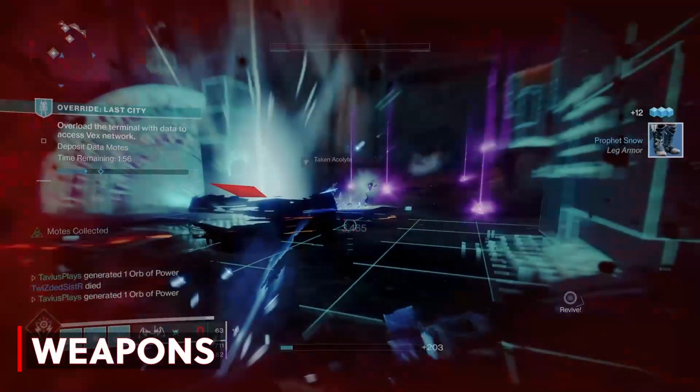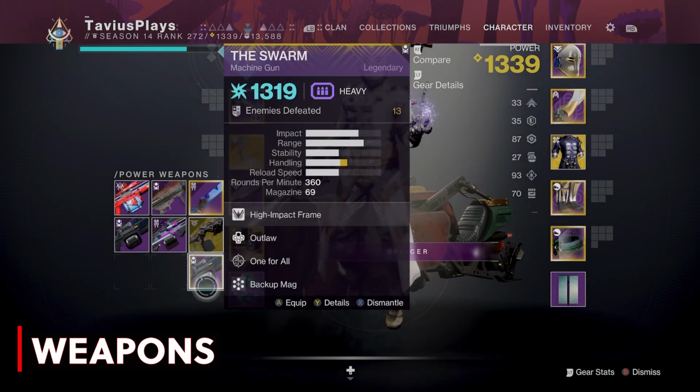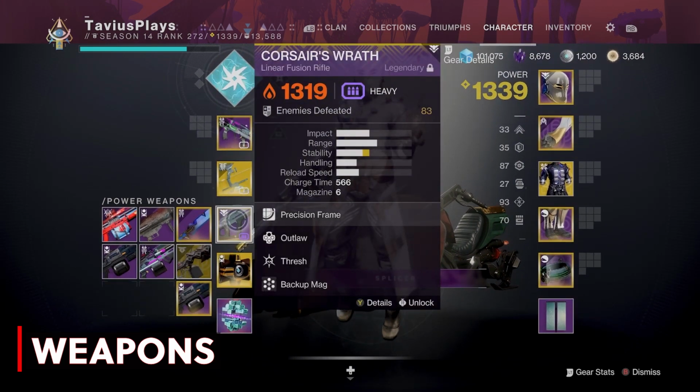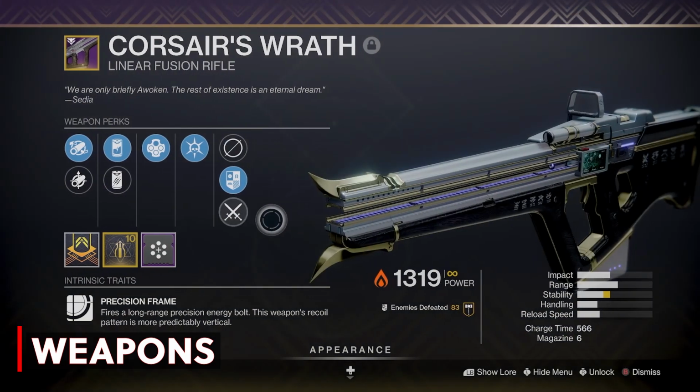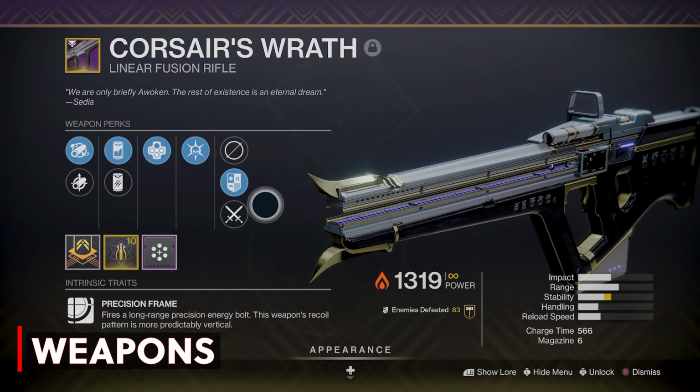For my heavy weapon, I'm swapping between a linear fusion rifle, the Corsair's Wrath, a sword, and a machine gun. Linear fusion rifles are able to stun unstoppable champions, so the Corsair's Wrath will be my choice, with Outlaw and also Thresh for super energy.